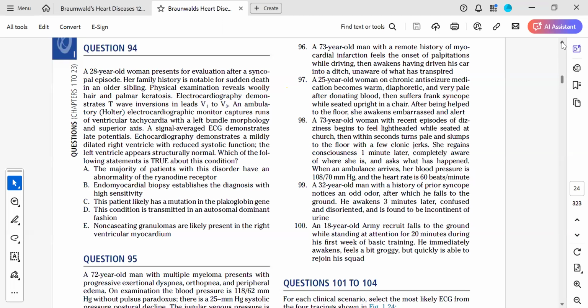And then the last one, an 18-year-old army recruit falls to the ground while standing at attention for 20 minutes during his first week of basic training. He immediately awakens, feels a bit groggy, but quickly is able to rejoin his squad. So again, standing for 20 minutes, not being used to that, would cause pooling of blood in the lower limbs and hypotension, and then a sort of paradoxical reflex. This leads to syncope in this young man. So that's neurocardiogenic syncope in this case.